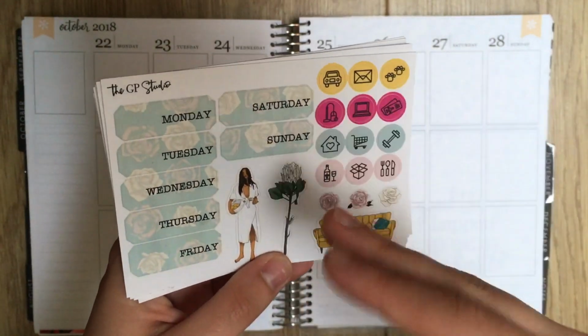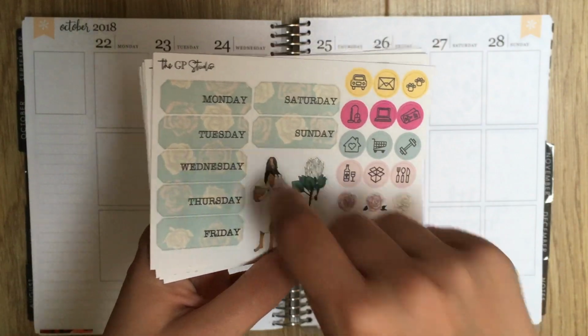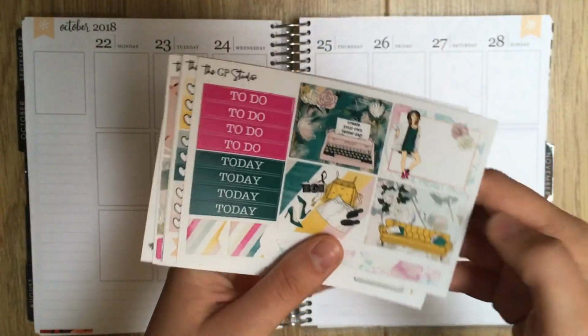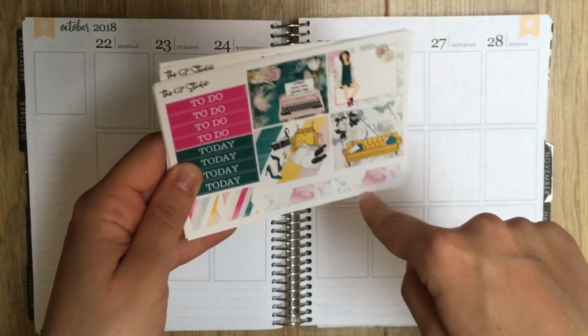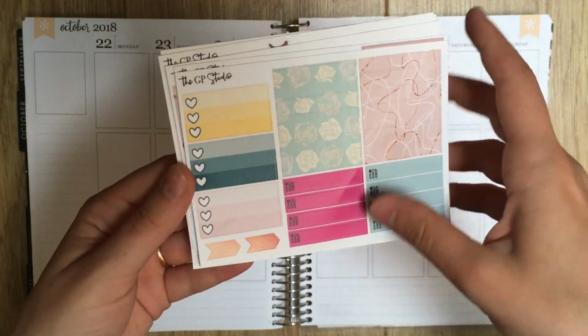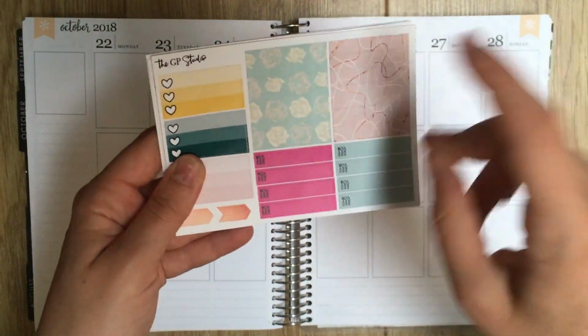There are two sheets missing from the pack: the deco-only sheet, and the sheet that had the labels for the tabs, because obviously that's not relevant to this. Anyways, then we get a few to-do and today headers, flags that I'm hoping will fit the corner, some decorative boxes and long flags, cut washi, and a full set of meal little things. I don't think I'll be using those as meal little things, but I'll just use them as labels.